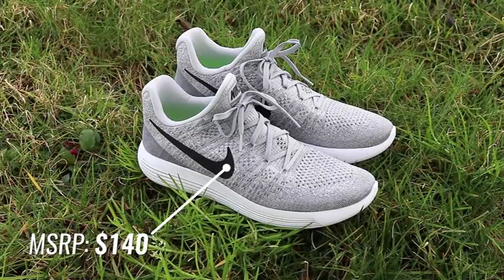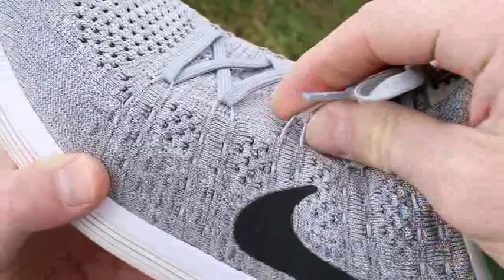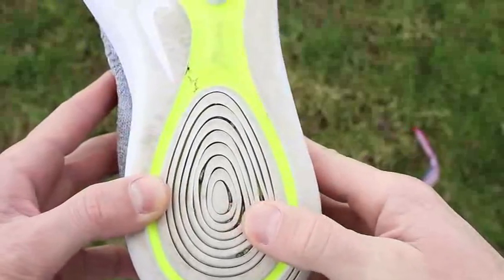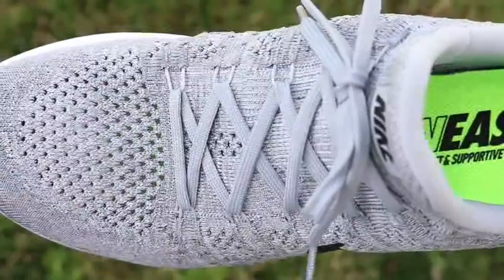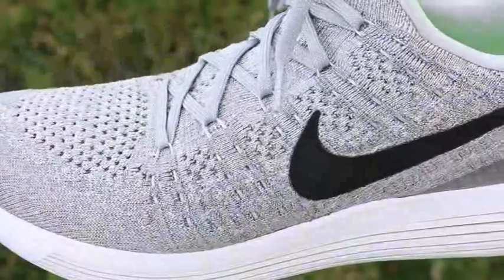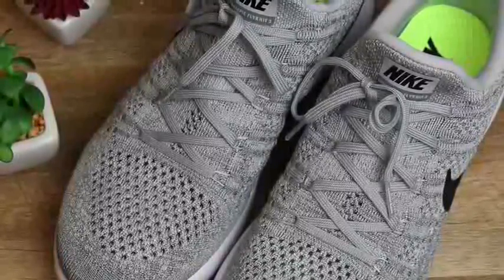We also worry about the flywire cables in terms of durability, and then rocks and pebbles seem to get stuck in the tread on these shoes more than any other shoes out there. But look, if you're looking for casual shoes and running shoes, these are the way to go. You gotta check out the Nike Lunar Epic Low Flyknit 2s, even though they've got a very long name.